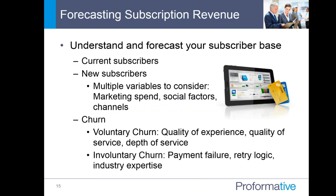And again, unfortunately, churn is a reality of any business. Voluntary churn, that's a controllable element. It's a multifunctional issue that finance can drive. It's talking about the quality of the experience, the quality of the service, the depth of the service. When your customers opt out of your subscription service, what do you do? Do you ask them for any feedback as to why? Do you have any outreach to try to bring them back? What are you doing there to try to understand and affect voluntary churn?